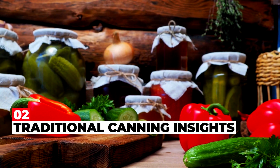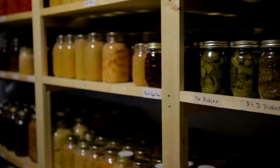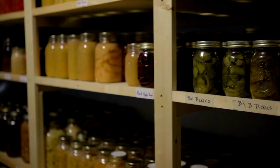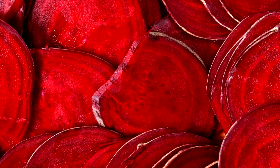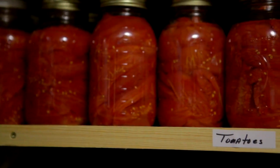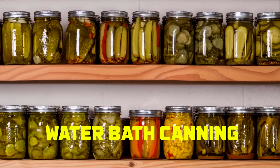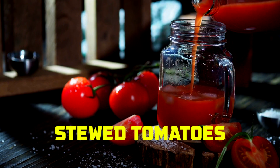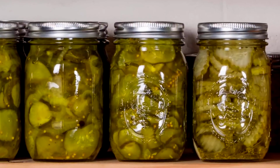2. Traditional canning insights. In the heart of Amish life, canning preserves garden produce for off-season use. Instead of store-bought goods, families grow tomatoes, beans, beets, and cucumbers, storing them in jars that often fill entire walls. To extend shelf life, the Amish use water bath canning or pressure canning, sealing stewed tomatoes, pickles, apple butter, and sauerkraut to prevent bacteria growth.